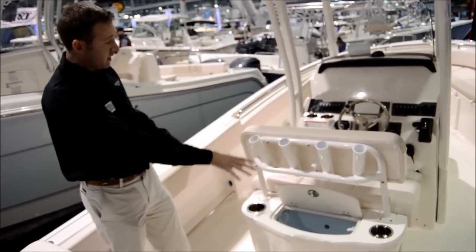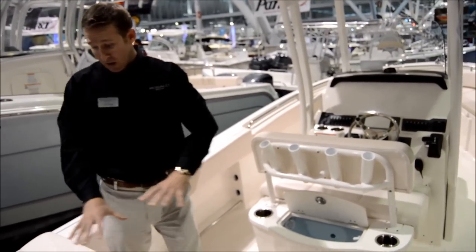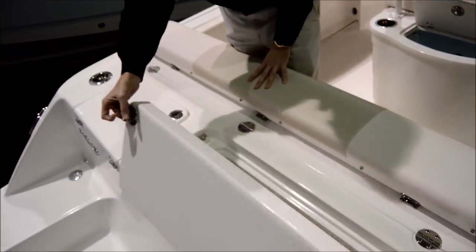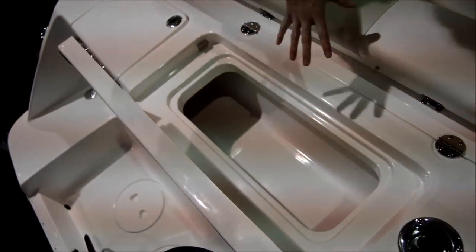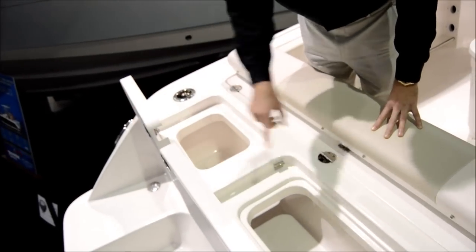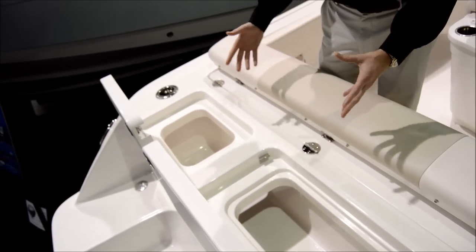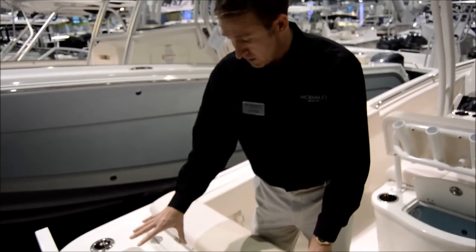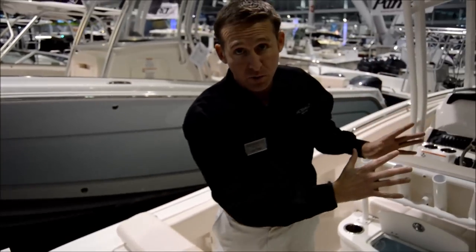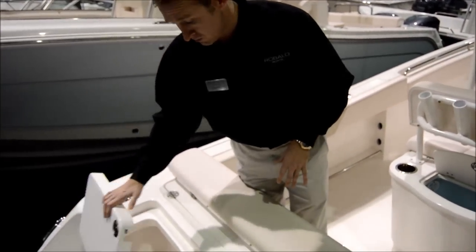You have two cup holders here, two at the helm, two in the front, as well as two in the back. As you get towards the back of the boat here, you also have a nice big cooler in the back of the boat. It's an insulated cooler which goes all the way across, and it also has a divider so you can separate the cooler into two different coolers. So if you want to put fish on one side or drinks or food, you also have insulated fish boxes in the bow of the boat as well. These are also equipped with tension hinges.